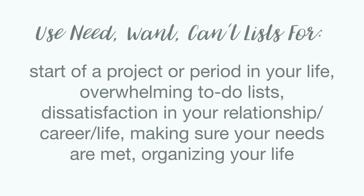So these are great for the start of a project or the beginning of a period in your life. So a new city, what do you need from this move? If you start a job, what do you need from this job? What can you not have from this job? This is great even before you start a job if you're starting to look for a new job. What do you need, want, and can't have in a new job? If your relationship is dissatisfying, or if you're dissatisfied in your life or your career, this is a great way to understand what your needs are. Where do they exist? And how are they not getting met? It helps you visualize your needs and get them met. And it really helps you organize your life and your to-do list.